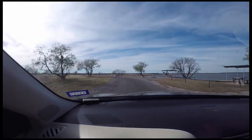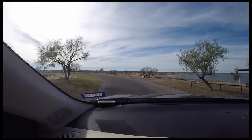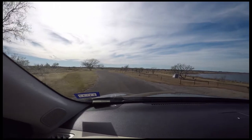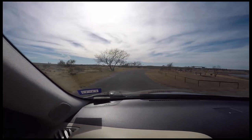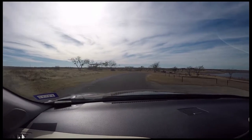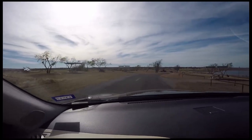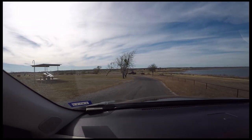And it's probably a good thing I decided to do this, because I drove over to one of the primitive areas. And it's a good thing I decided to drive over here, because the scooter would not have made it this far. I could have made it over here, but I would not have made it back.